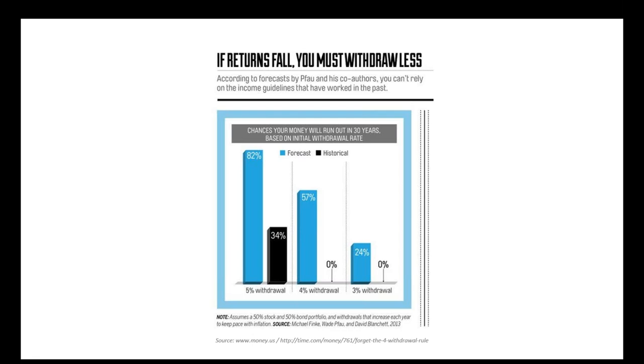Where are we on interest rates right now? Is that a good thing or a bad thing going forward for most people? Bad. Where are we with the stock market right now?